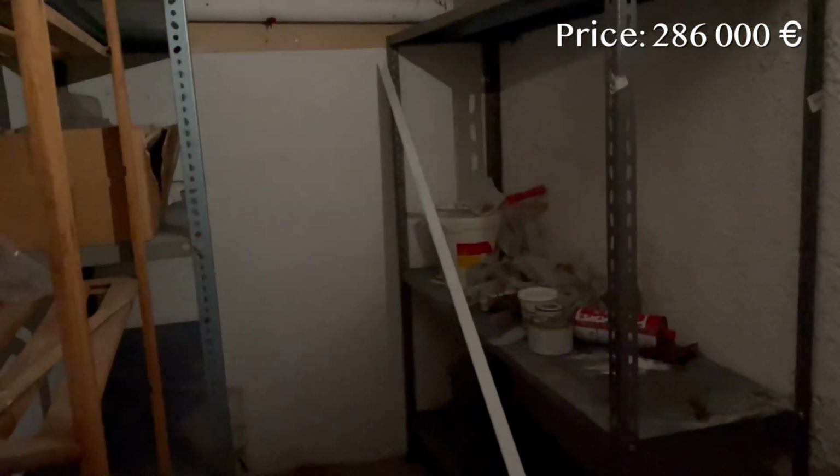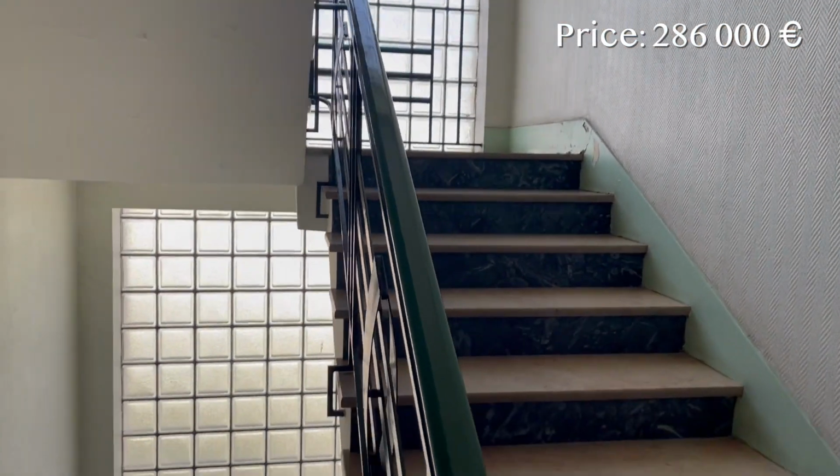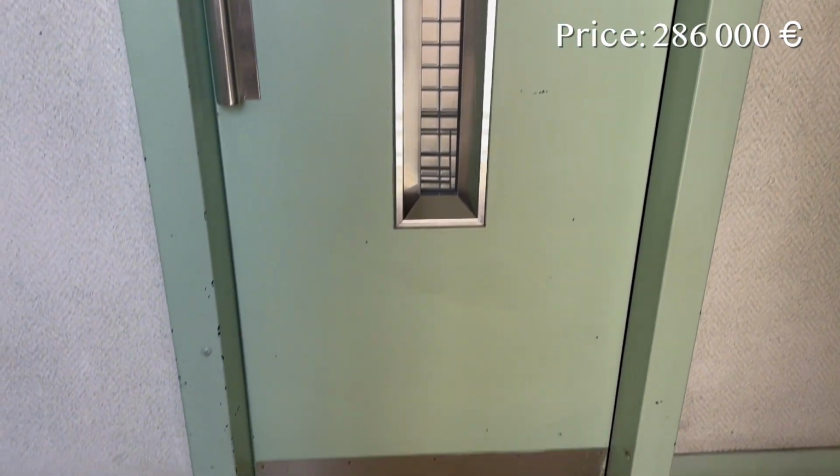Then this is what we call the cave. So it's kind of like a little bunker situation you are allowed to have with your unit, where you can store all of your stuff you don't want in your apartment. And it's sketchy, but it's very useful, especially for tight spaces. Then this is the outside door of the apartment, and I want to show there's some stairs, as you can see, so very normal stairs. And then you also have an elevator, so it's a bonus point.